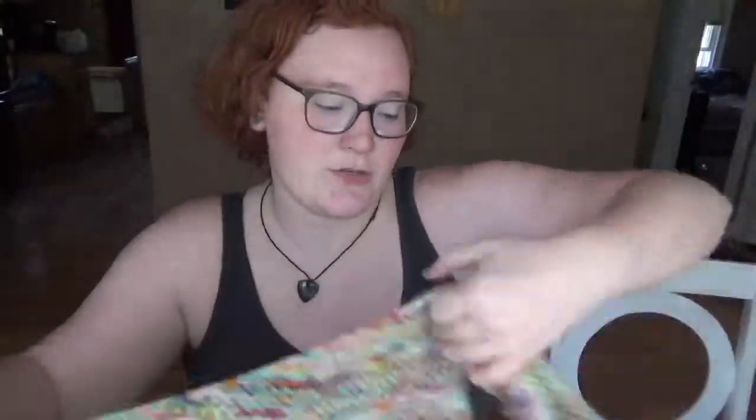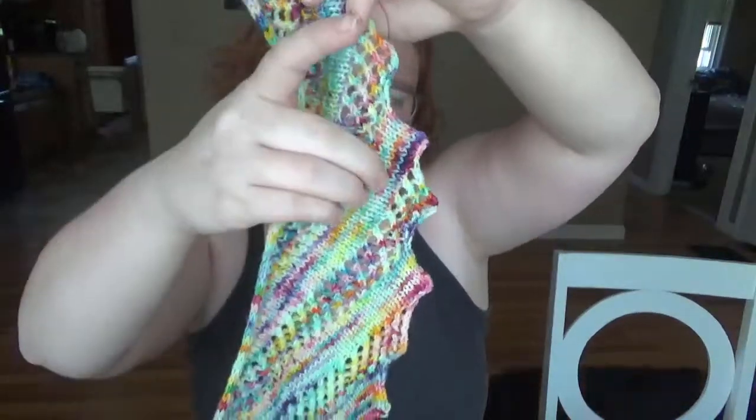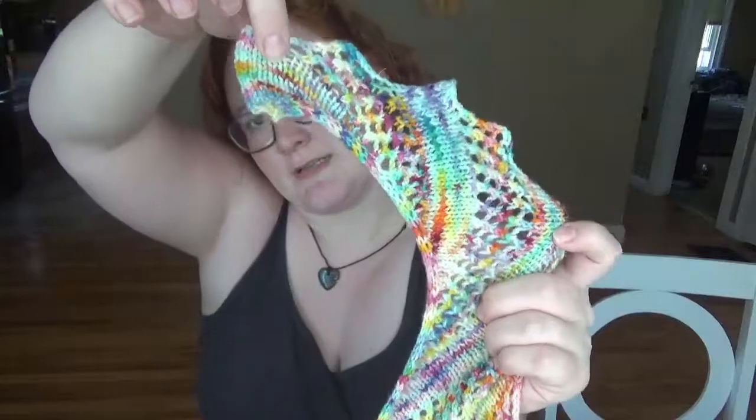The last time you saw the shawl was 2, 3, 4. I had just started this stockinette section when you saw it last. So I had only done a little bit of work, and I finished this 2 days later. So it did not take me long at all. I really, really love how it turned out. It's a nice little scarf. It's going to be really nice for the fall weather here when it gets cool enough to actually wear knitwear.